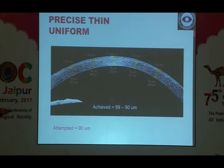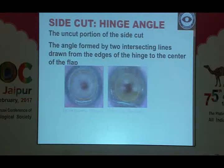So therefore, the thickness of the edge and center is almost the same. Now the side cuts, you see here, we have got a smaller area, but a clear area with femtolysis. This is a big flap, but this area is interrupting us. This is where the microkeratome is. So in effect, we are getting much less area to ablate than we are getting in a smaller flap with the femtolysis, because this hinge is outside the flap zone. That's another advantage of using this.